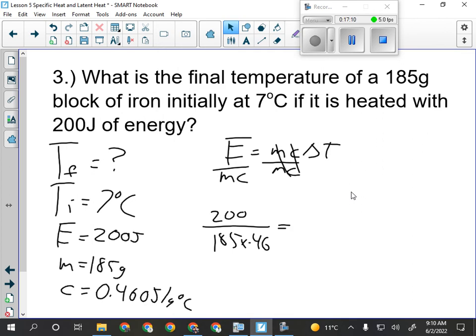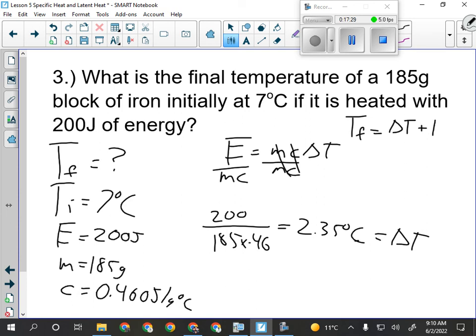All right, so that's going to give me my change in temperature. So it was 2.35, right? Yeah, 2.35 degrees Celsius. Okay, that's my change in temperature. Since I know my initial temperature is 7, my final temperature must be the change in temperature plus the initial temperature. Okay, which means 7 plus 2.35 is 9.35 degrees Celsius. So that's the extra little step at the end. You have to either add if you're looking for final temperature or subtract if you're looking for initial temperature.